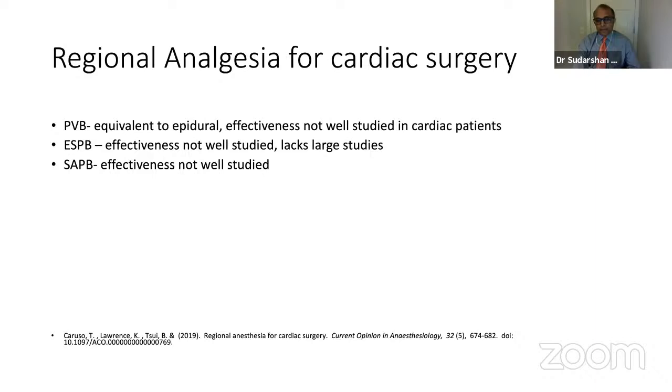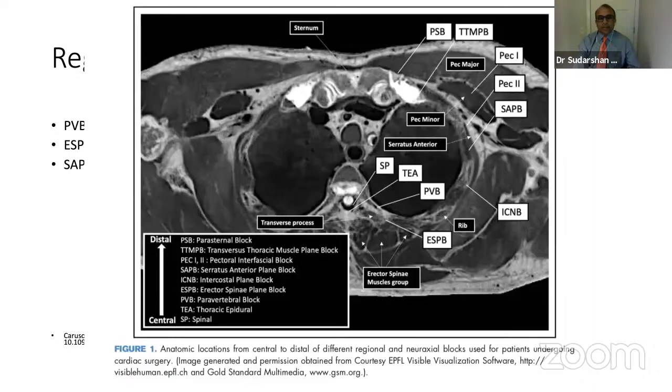That's a study from Current Opinion in Anesthesiology that talks about this. And this is a CT of the chest where you see the area where we usually place catheters in our institution, the paravertebral and the erector spinae catheters. It was interesting to see the previous speaker talk about interpleural catheters. And in our institution, we use the paravertebral and the erector spinae.